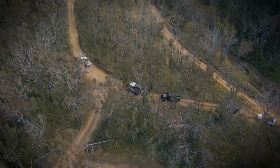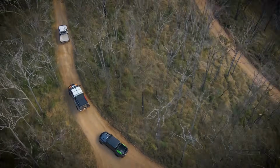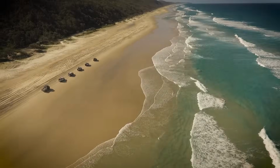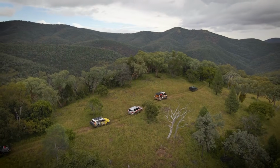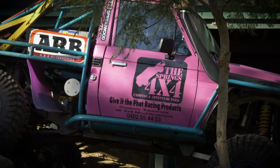South East Queensland is a hub for 4-drive activity. You've got beaches, you've got islands, you've got beautiful forests and mountains. But at the moment, with the weather they've had, most of that is flooded, washed away, or locked up. So we've come to the Springs 4x4 Park to have a little bit of fun.